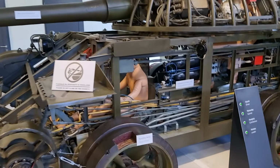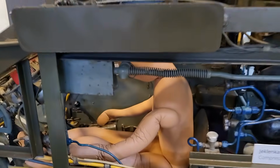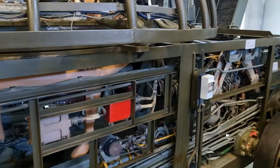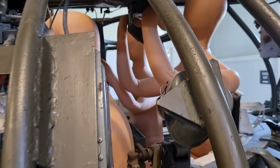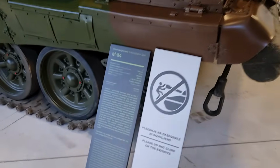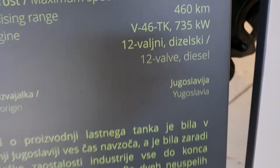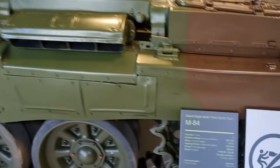So you kind of have the idea how they would sit and work in here. And just look how small and tiny this was. Ammunition right in the turret, you know the deal. They go flying. Here an M84 tank, country of origin Yugoslavia. They produced their own tanks.